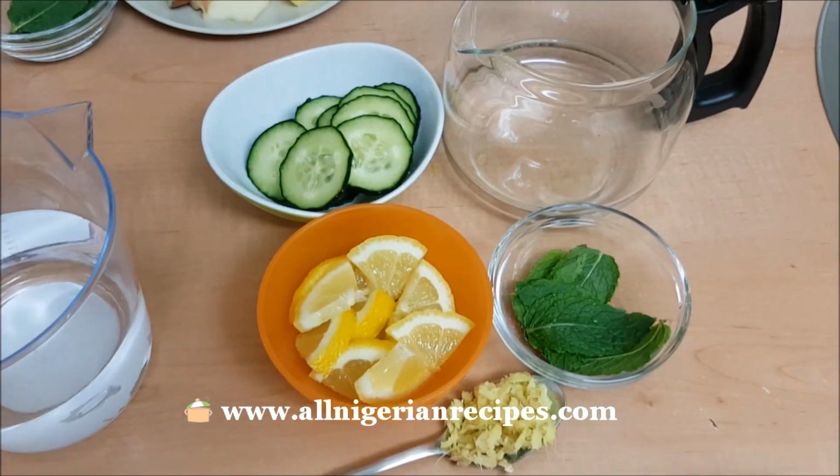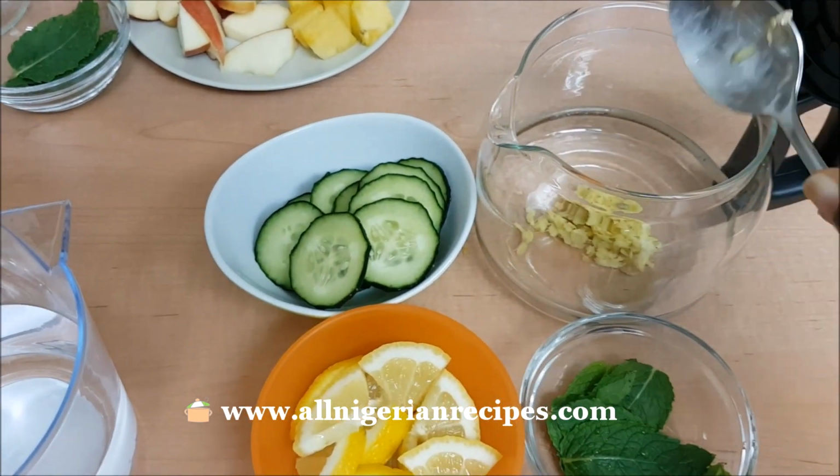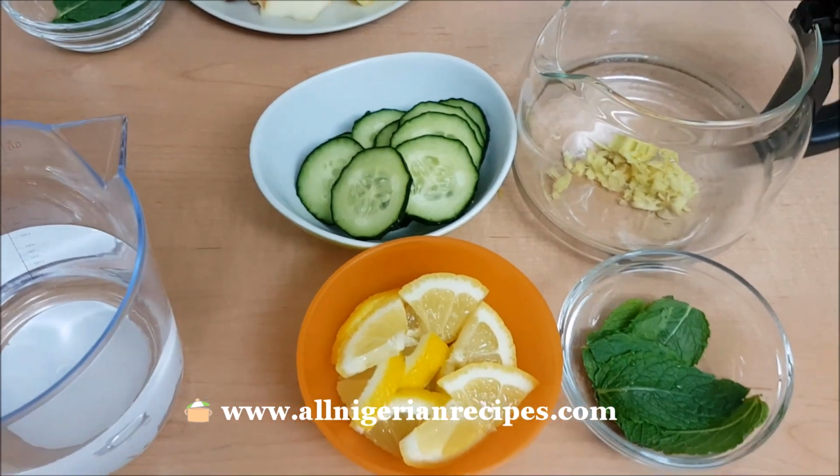If you do not have parsley, you can use Nigerian curry leaves. Cut all the ingredients as shown and grate the ginger. Put the fruits, vegetables, and herbs into their respective glass containers.